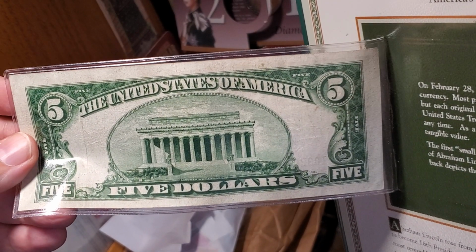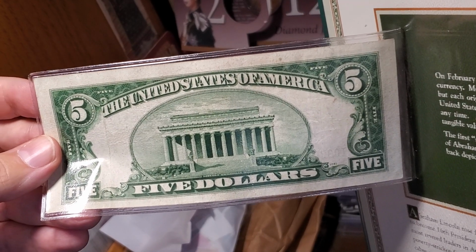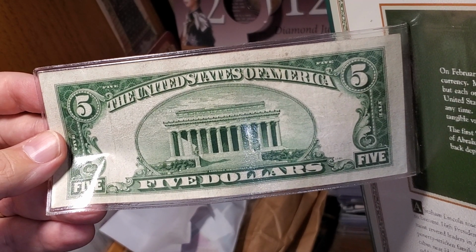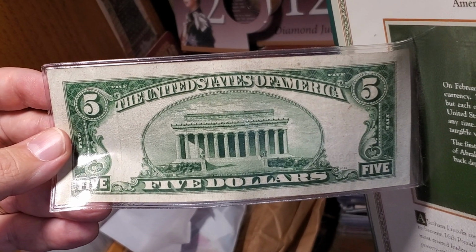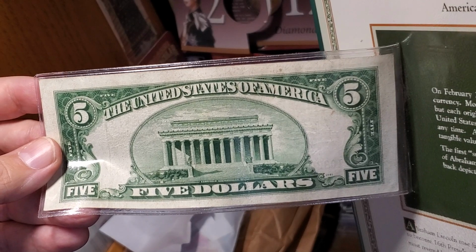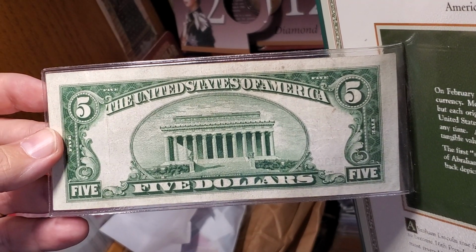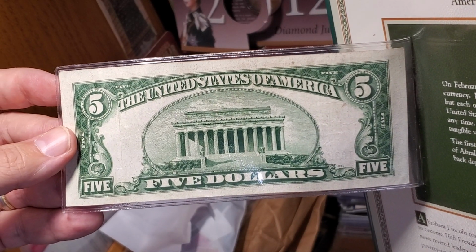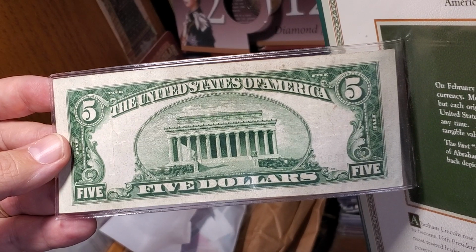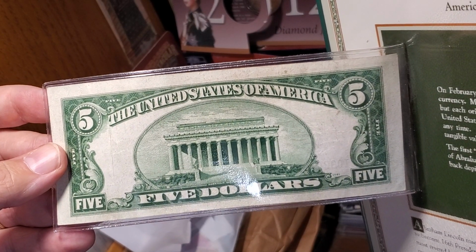Each original silver certificate was backed by actual Morgan silver dollars in the U.S. Treasury. Silver certificates could be redeemed by the bearer for the coins at any time. As a result, silver certificates were trusted by the public because they had tangible value. The first small-size $5 silver certificates were made in 1934 and feature a portrait of Abraham Lincoln based on a photograph by Civil War photographer Matthew Brady. The back depicts the Lincoln Memorial, which was dedicated in Washington, D.C. in 1922.